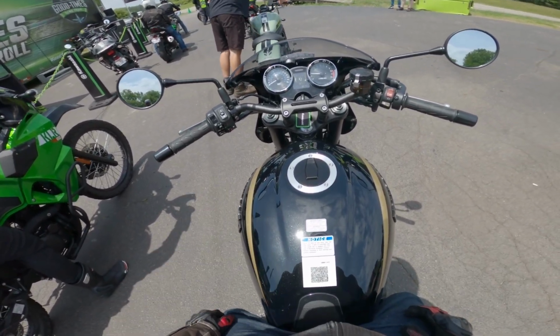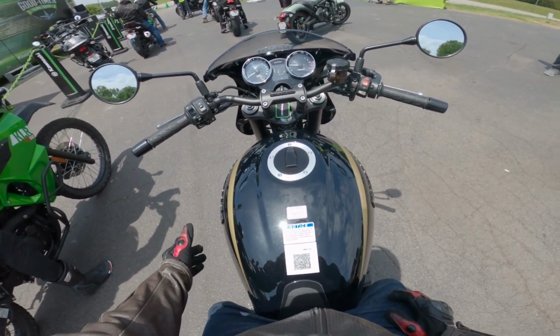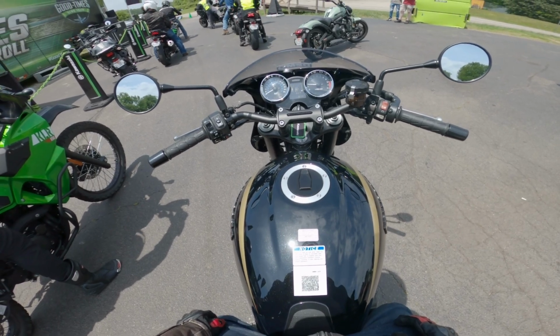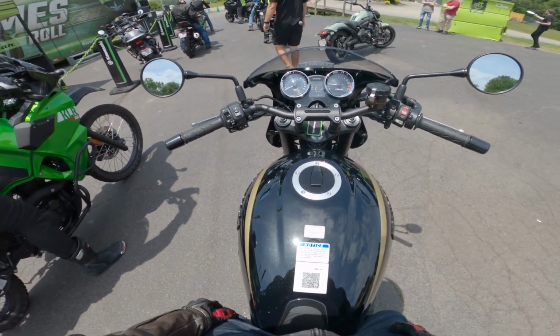One of the things that we just had to do was a breathalyzer. I've never had to do a breathalyzer on a demo ride, though I haven't done that many demo rides. But if anybody out there has ever done a demo ride and had to do a breathalyzer, let me know in the comments. That's interesting.